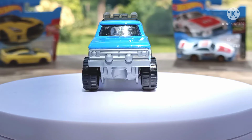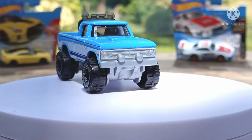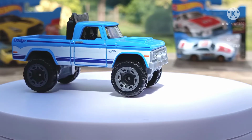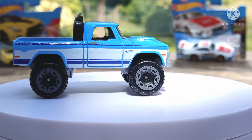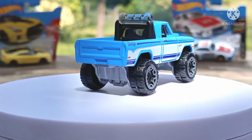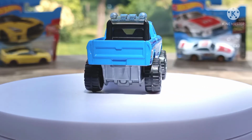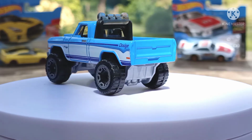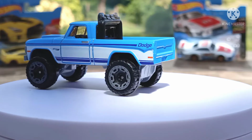And this is a 1970 Dodge Power Wagon. Love the colour, love the casting, love the white panelling along the side. Yeah, very nice. And I guess critical praise for it.